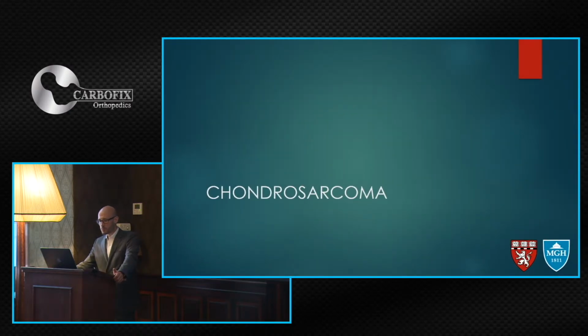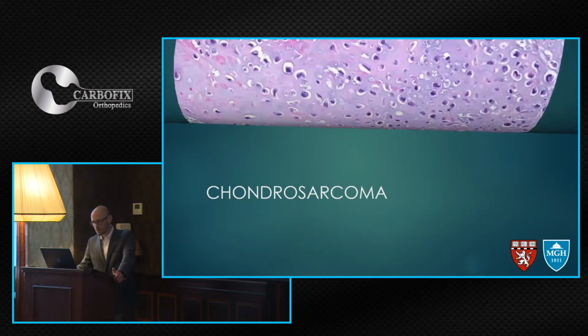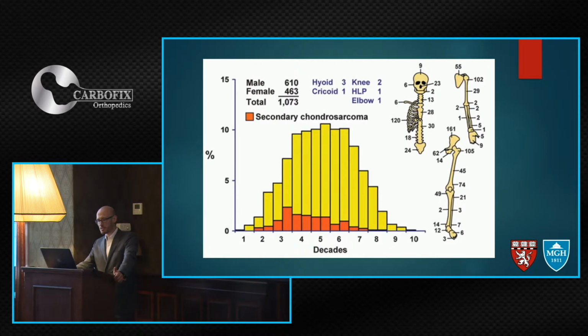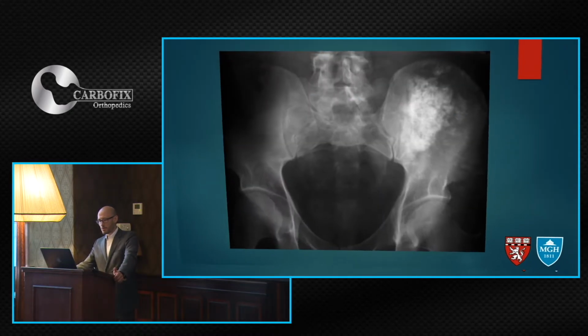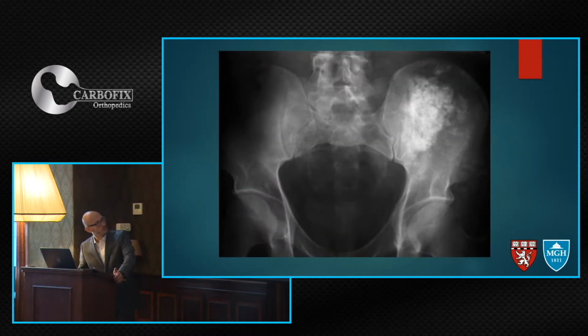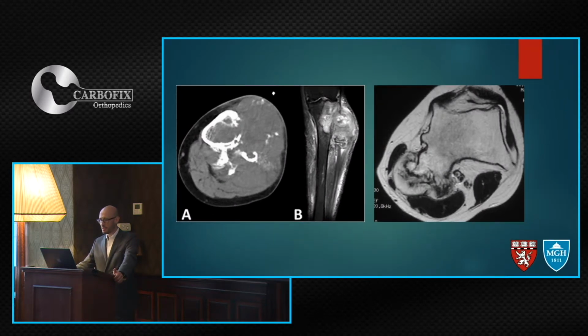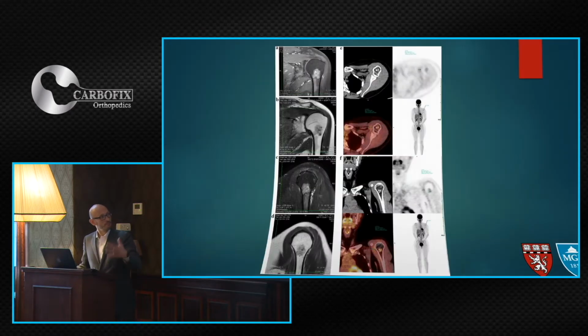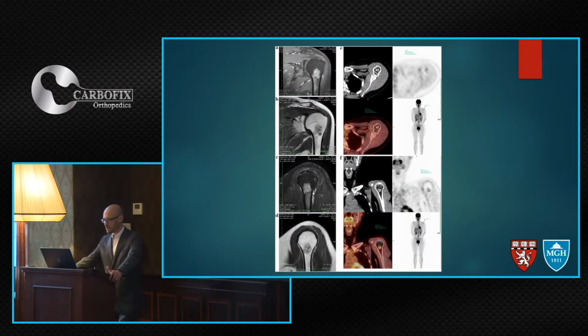Chondrosarcoma is another famous one. You see here the slide showing malignant cartilage production. It affects mostly adults, and the most common location is the pelvis. There are some examples here of how you can see the soft tissue component on MRI. They can metastasize to the lung and bones. PET-CTs are gaining traction, especially in the differentiation of low-grade chondrosarcomas and enchondromas. There is some new research on that.